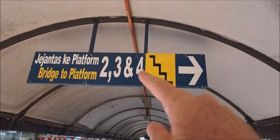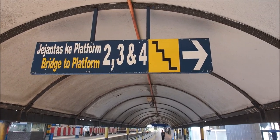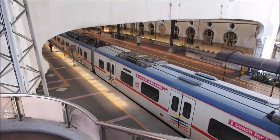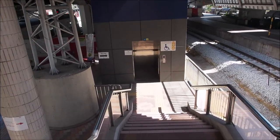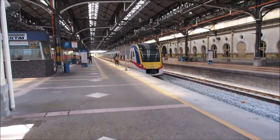Here we have a sign, bridge to platform 2, 3, and 4. So the only way to get to these other platforms is to go to platform 1 first. Walk down to platform 1 and then take the stairs over to platform 2. That might be it over there. That might be my train. If I miss it, it's really no big deal. Then I'll just go to KL Central and do my usual route. And it is 10:43, and it's scheduled to leave at 10:44. So I made it just in time.